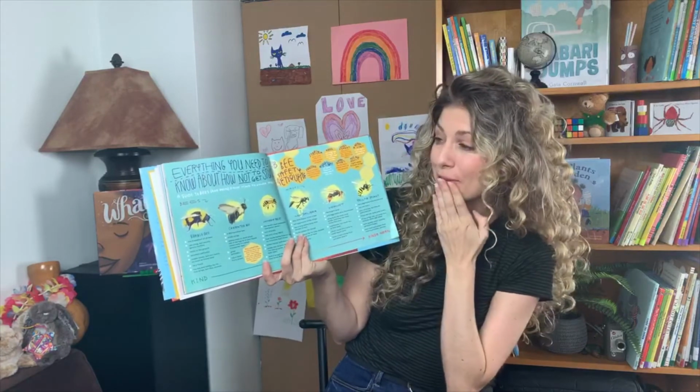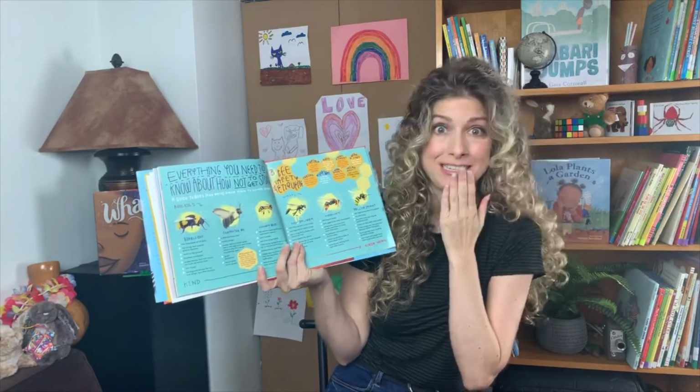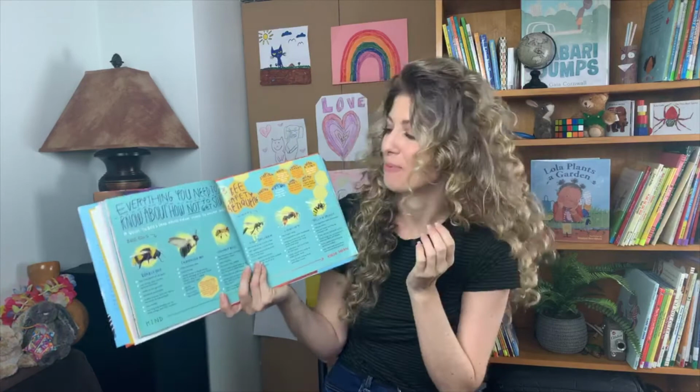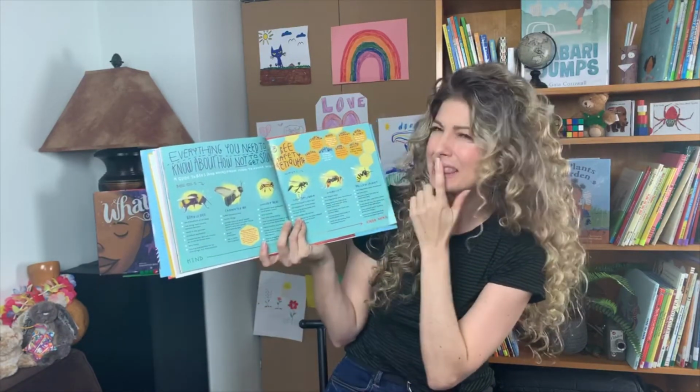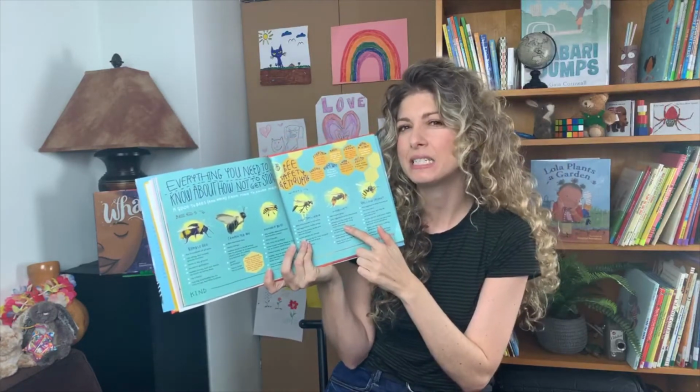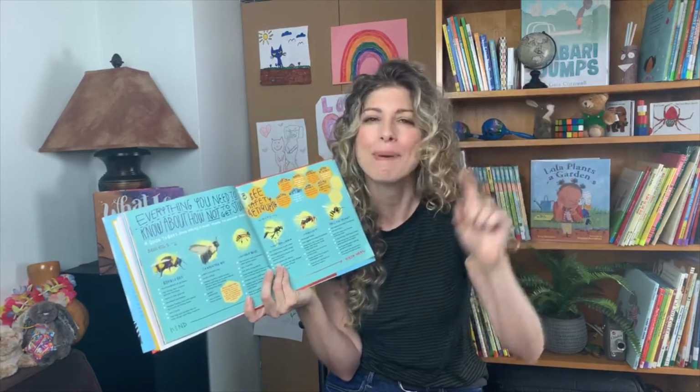Well, I see a couple bees that I have just seen in the last couple of weeks right outside my window. I've seen a bumblebee, and I think I saw a hornet. I didn't get to spend too much time looking, but he came right by my window.